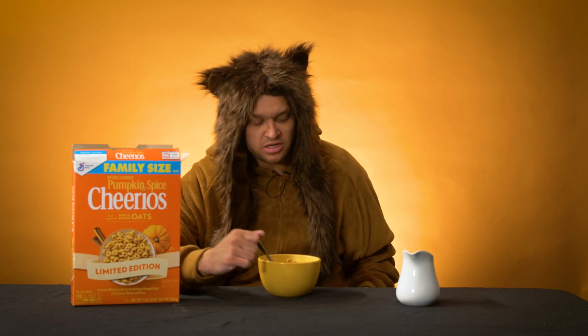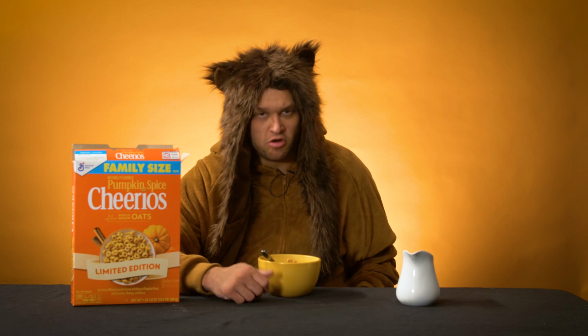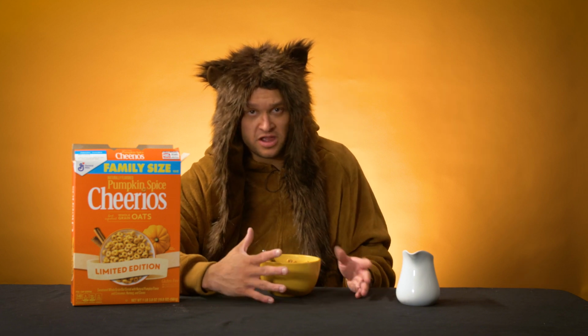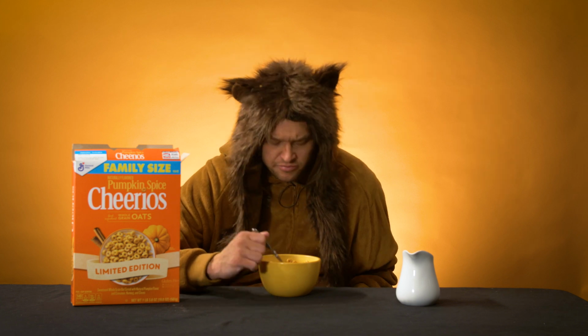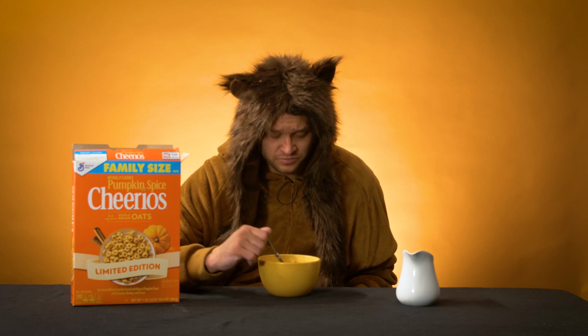So as I've been talking, a lot of the flavor has seeped into the milk. And so now my milk also tastes like pumpkin pie. And so an overwhelming flavor of pumpkin in this, which I think is probably better than no flavor at all or a hint of flavor. But for me, it's just not for me. I'm not a pumpkin lover.